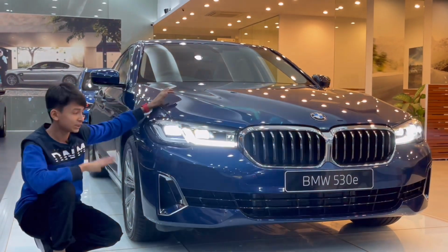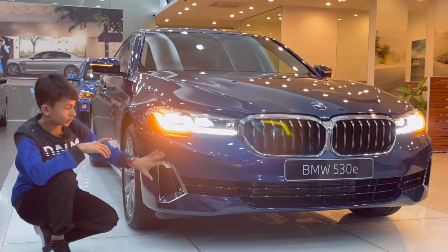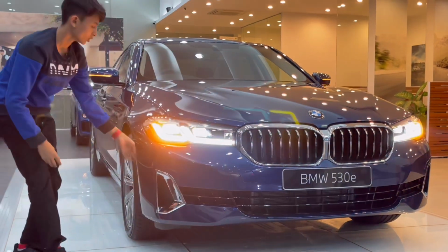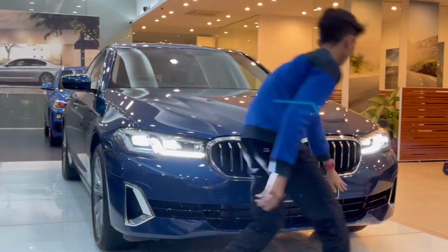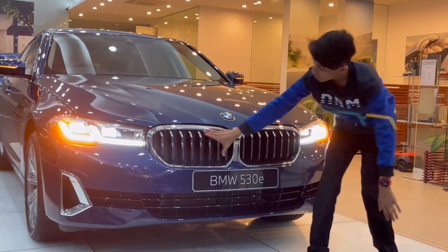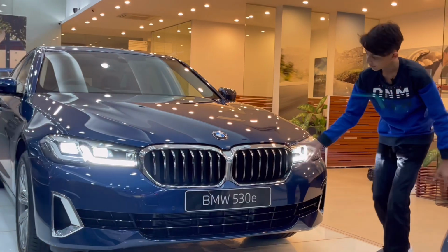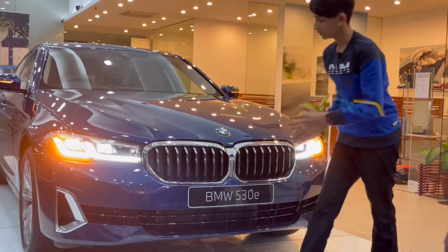Because this is a luxury styling, it has a different bumper, but if you get the M Sport, it's more different. So in the front, how many sensors? 1, 2, 3, 4, 5, 6. Same. Then you have the new kidney grills that are in one piece. So it starts from the headlights, it all the way goes till there. So it's a full one piece.